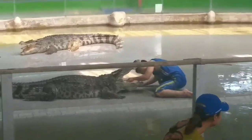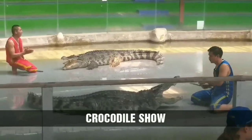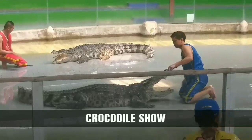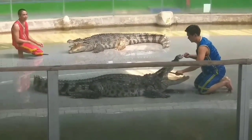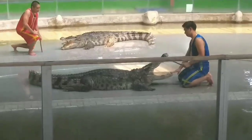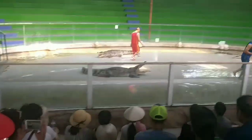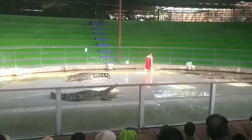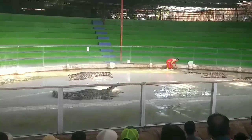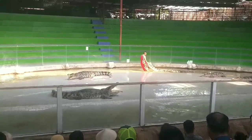This is the crocodile show in the zoo. The crocodiles are so big. You can see two crocodiles in this video. There are many more crocodiles also.